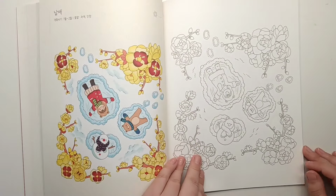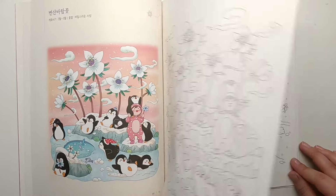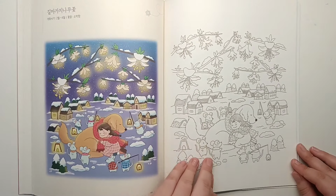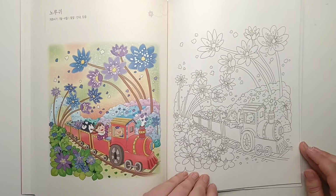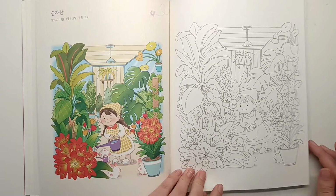I am working on my first page in one of these books this month. It is in the autumn colouring book, so you'll hopefully see a finished page of that next month. Even though I haven't coloured many or any of these so far, I just had to complete the collection, because even just to flip through is absolutely gorgeous.